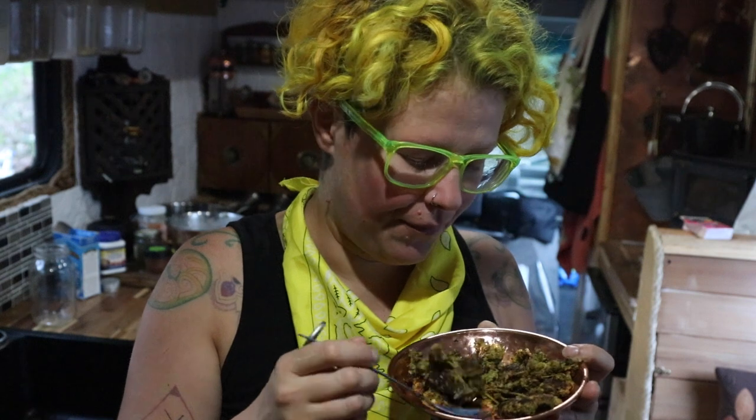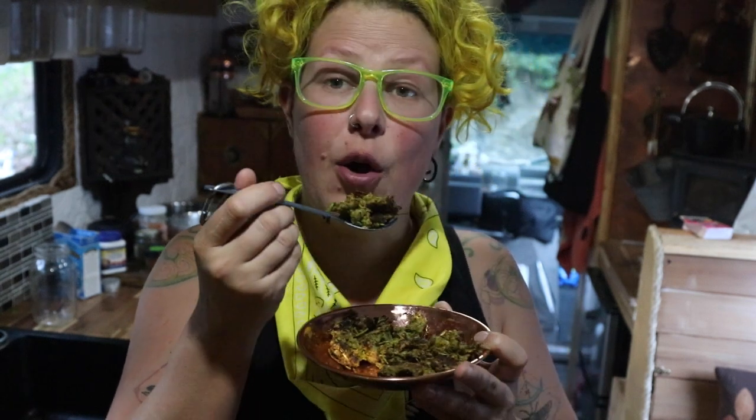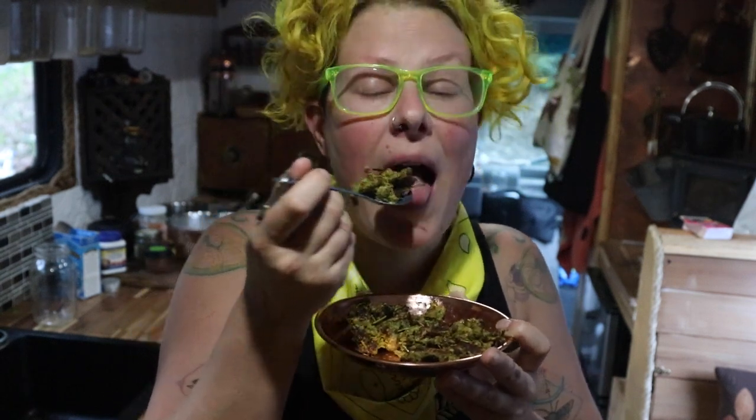Got this fibrous, fresh, doughy, salty, because I put a little extra salt in it. Taste, it's so good. Yum.